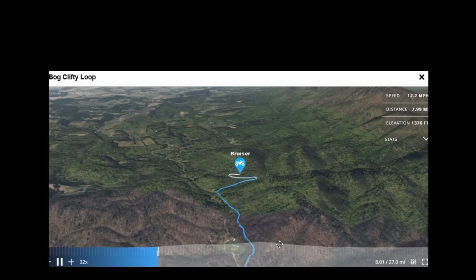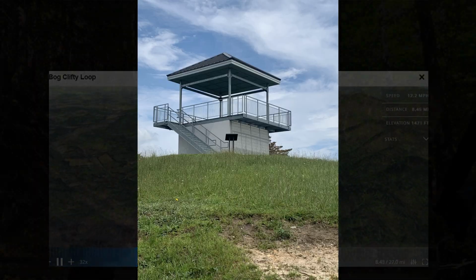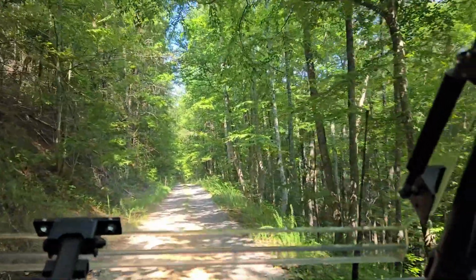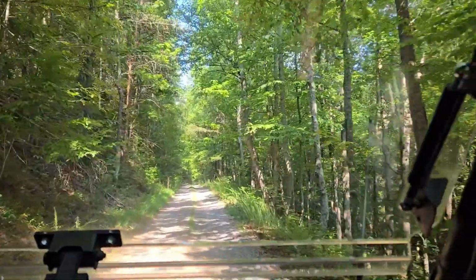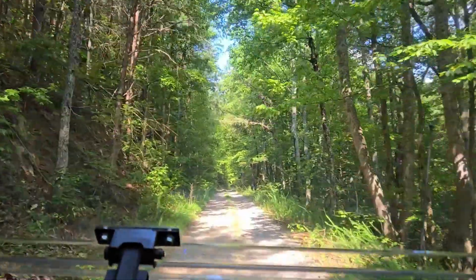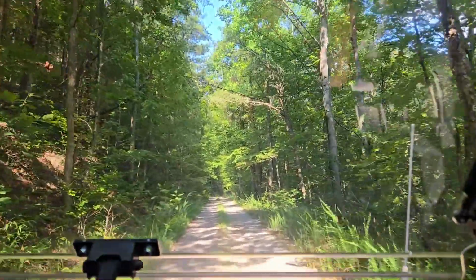On this adventure, we explored another way to get to the Meadow Creek Fire Tower, a favorite sunrise and sunset watching area. We went up Big Clifty Road on Meadow Creek Mountain. It is a 7-mile ride on Forestry Service Road 404. This road is in the French Broad section of the forest, gaining 1,066 feet in elevation.